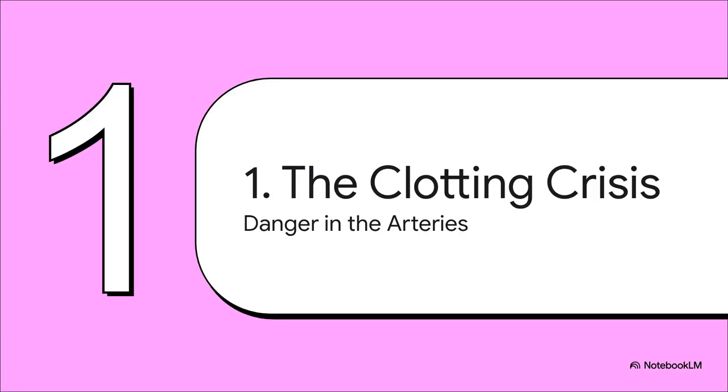Okay, so picture this. You're in a cardiac cath lab. A team is performing an angioplasty. They're using a tiny balloon to open up a blocked artery and get the blood flowing again. It's a life-saving procedure, for sure, but it also creates a brand new, immediate danger.